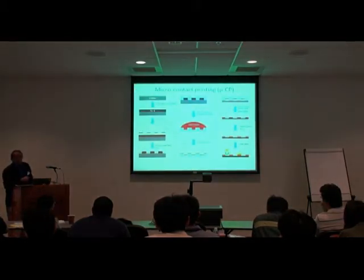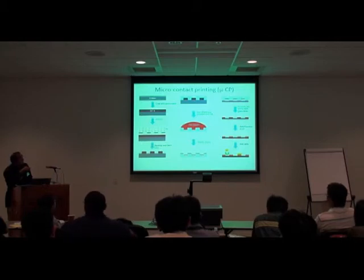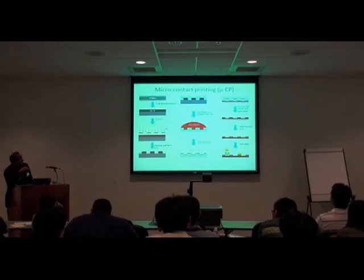Okay, let me go through. I have many more slides to come. Micro-contact printing can also be used to put down proteins. In this case, you make the master, as we showed earlier. Then you take the PDMS. In this case, we're using fibronectin: you incubate the PDMS with fibronectin and then stamp that on a glass slide to form these patterns of fibronectin.